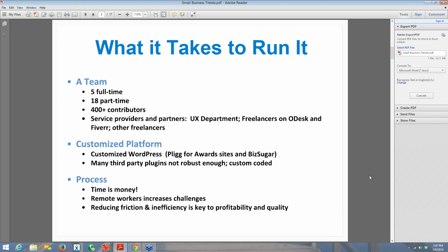I can only imagine what they're publishing today. It's got to be 4 or 5 times that. And just pure volume of content helps a lot. I mean, it really does because it brings in more traffic.